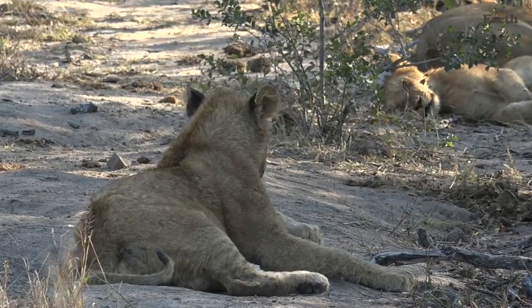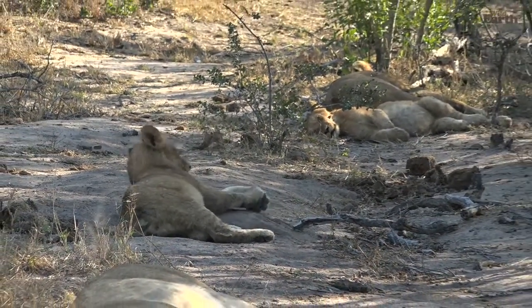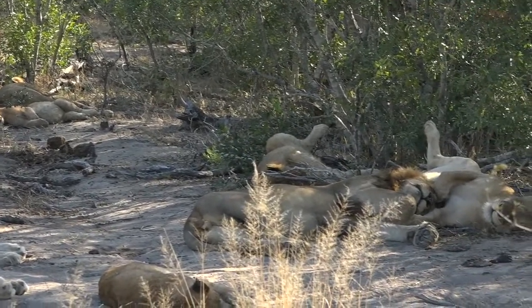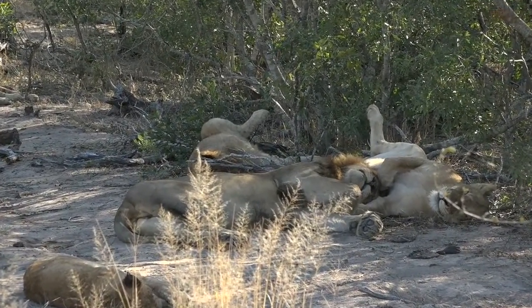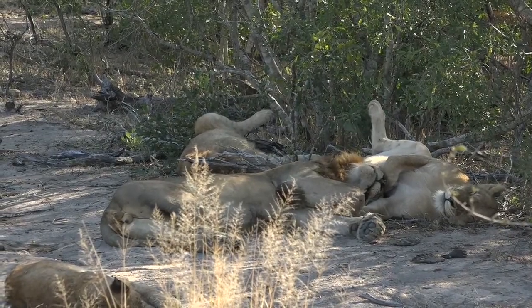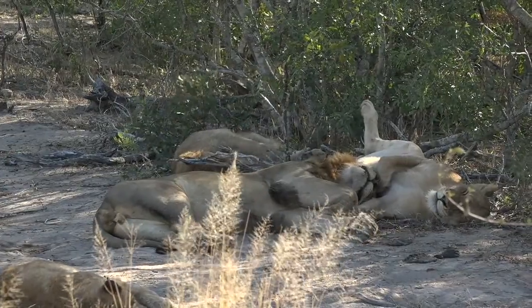It's a very warm afternoon for this time of year. So they have been enjoying the shade, although these ones on the left appear to be after the sun. They're kind of all around us here.